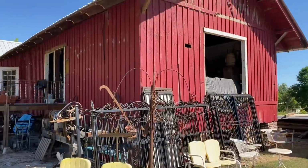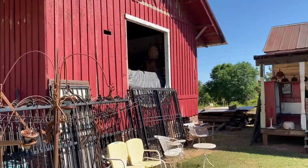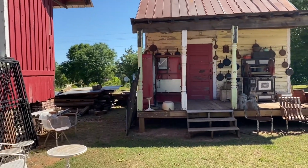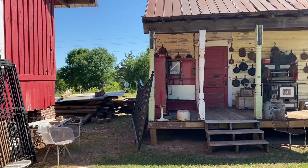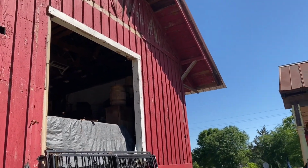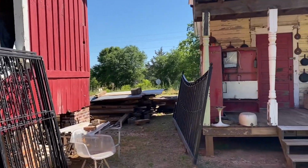Okay, we're outside of the train depot here at Broughton Station now that we moved from Shadydale, and you can see we've got to put a door on here and some ramps, and we'll have it set up like it was in the late 1800s, early 1900s.